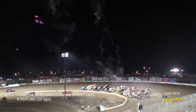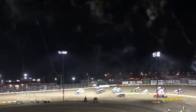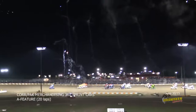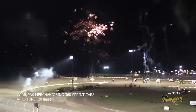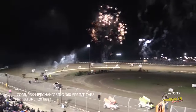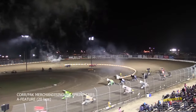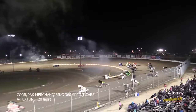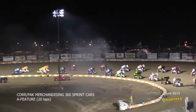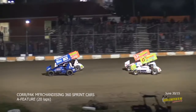Backstretch, wave these drivers on. They're coming your way down the backstretch. The CorrPAK Merchandising Sprint Cars were ready to come to life. Ready to go racing, Mitch Brown and Dylan Westbrook on the front row.